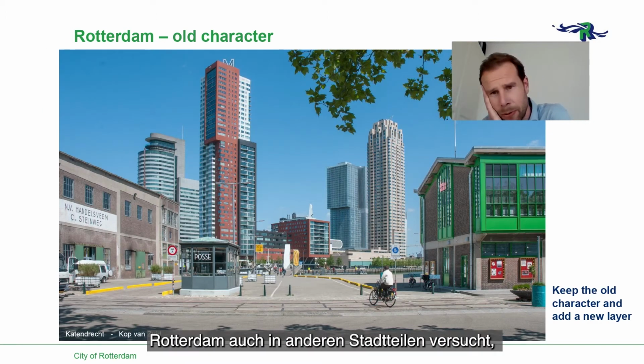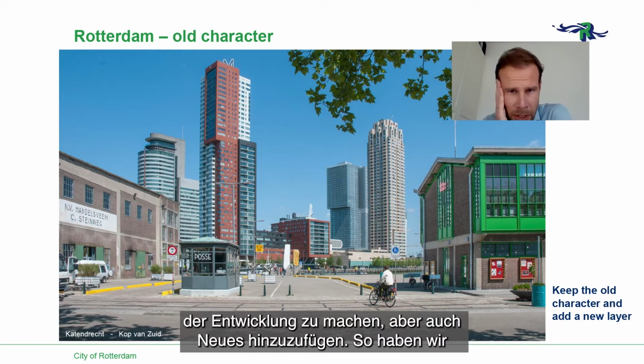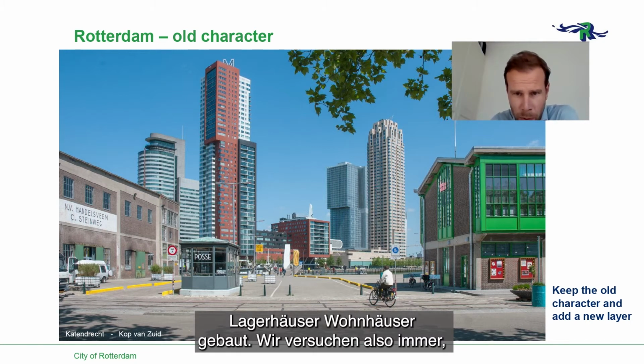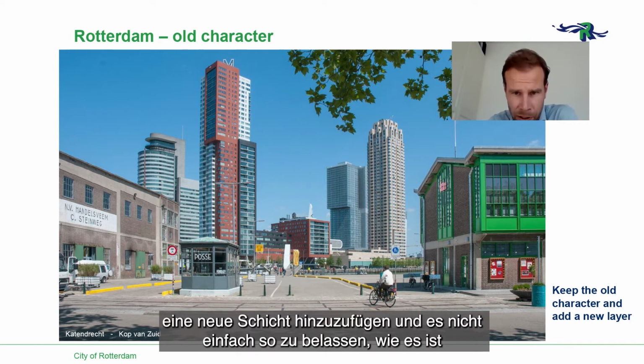You see that Rotterdam, because of the port, but also in other parts, tries to keep the old character. So what we do is make that part of the development, but also add a new layer. We've also added housing on top of national listed monuments, and also with these warehouses, we put housing in some cases on top. So we always try to add a new layer and not just keep it as it is.